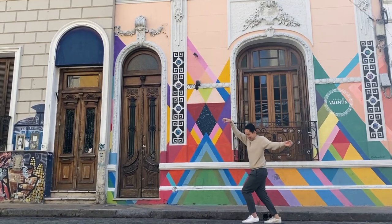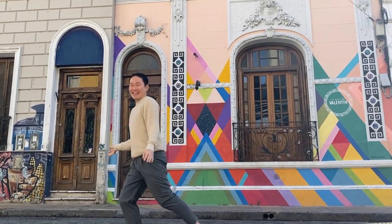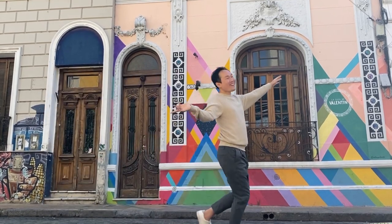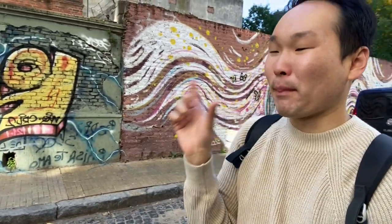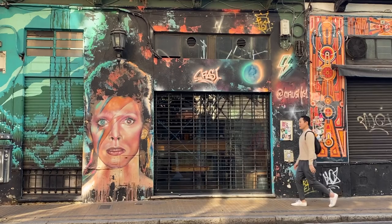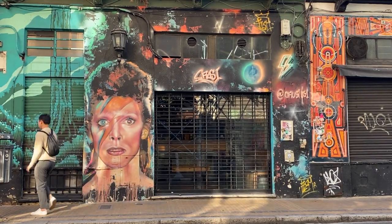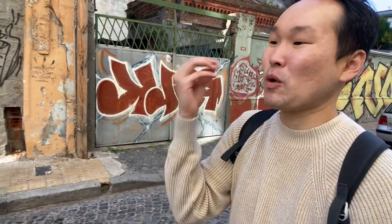I absolutely love walking in Buenos Aires because the city's flat, so it makes it even easier to walk. And the blocks are kind of short, so next thing you know, you're like 20 blocks down and you're in a completely different neighborhood. There's so much to explore and so much to see because it really feels like this is one of the most cosmopolitan cities in Latin America.